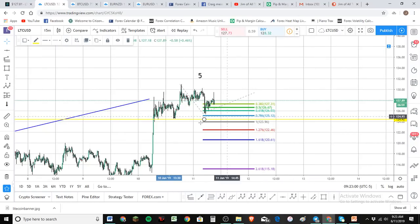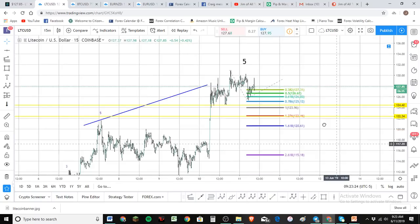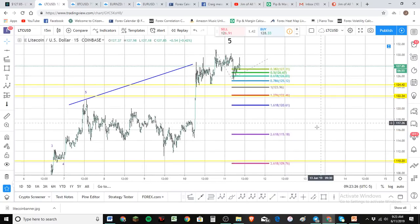But let's see. There is structure here, and then the 1276 is 122.46. So that's what we're looking at now. That may or may not be the bottom. That may just be an A wave, or W wave, where we go up for an X and then come even down for a deeper wave. That is a possibility.